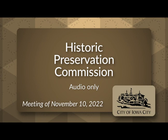225 North Governor Street here in the Goosetown Horseman Conservation District. This house was actually moved.